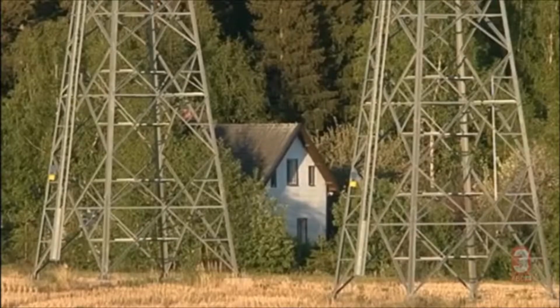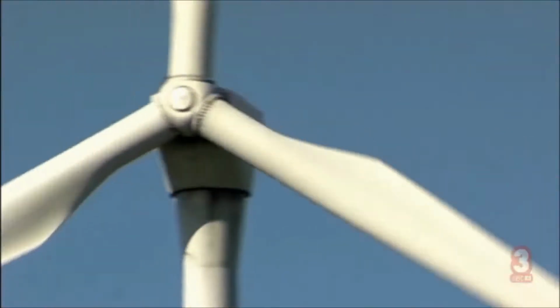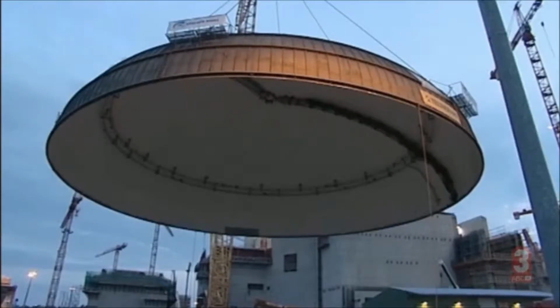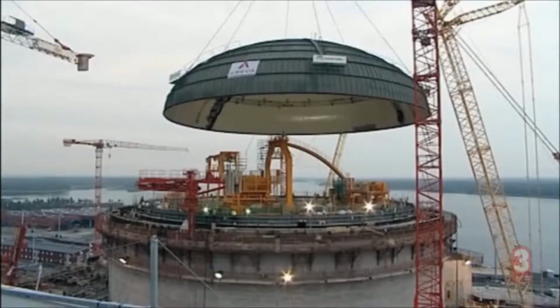Do you like electricity, but worry about global warming? Would you like a wind turbine in your garden? Would you prefer a solar panel on your roof? Have you thought about going nuclear? Could it be the solution to the world's energy needs?